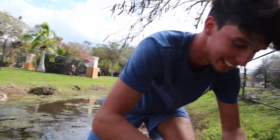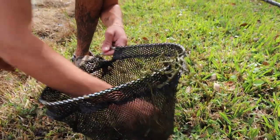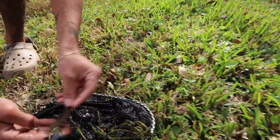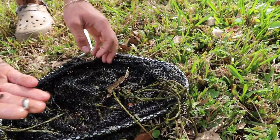Get him? Oh, hopefully I got him, guys. Let's see. Did you get it? I'm not sure. I'm about to find out right now. No, I got just a regular little minnow. Oh, look at him. Let's try again.